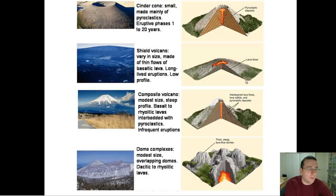Then you have composite volcanoes. Composite volcanoes are modestly sized, they're very steep, and they have alternating layers of lava and pyroclastic material. I think of them as a combination of cinder cones and shield volcanoes. And they have infrequent eruptions, so eruptions that vary between 50 years and hundreds of thousands to millions of years in between each eruption.